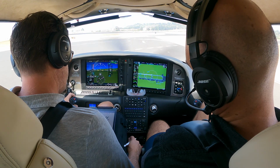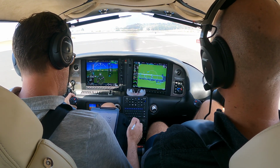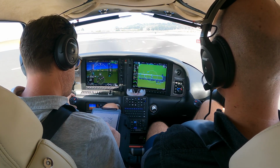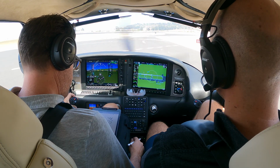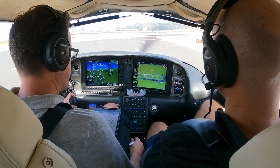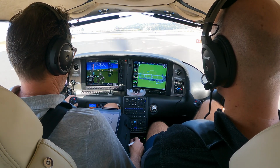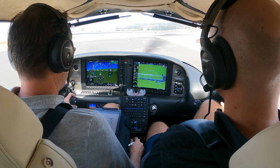Okay, 218 Juliet Sierra is cleared to Santa Barbara Airport. Turn right 275. Radar vectors to Ventura 282 degree radial Quang and direct. 3000. Expect 4000 5 minutes after. 123.75 and 4616. 218 Juliet Sierra, read back correct and contact tower on your number 1. We'll contact tower. Thanks a lot.